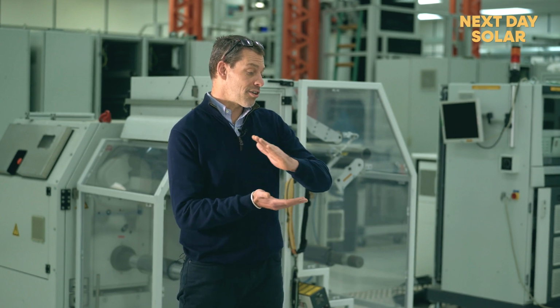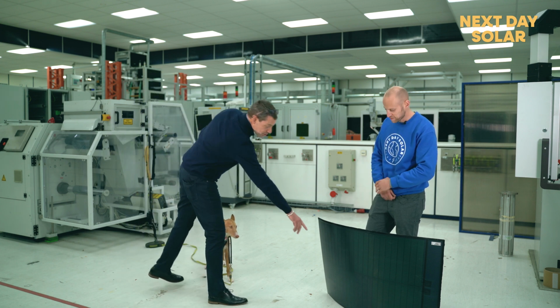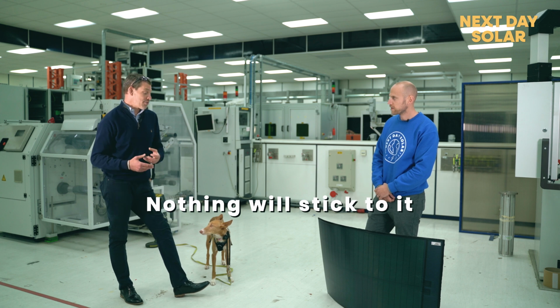It'll self-clean. As long as it's on a 3-degree tilt, water will run off, which is nothing, most roofs are 15. And we've got an ETFE top layer, so nothing will stick to it. So it was designed really for that.